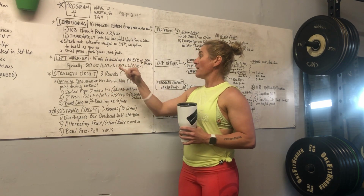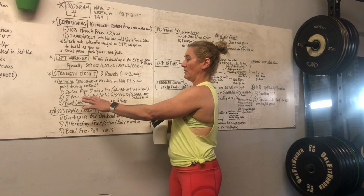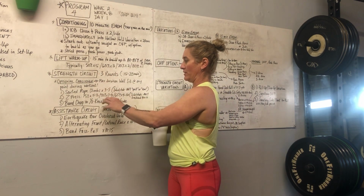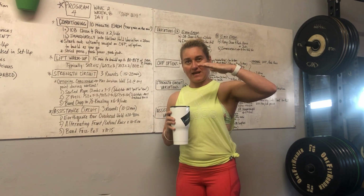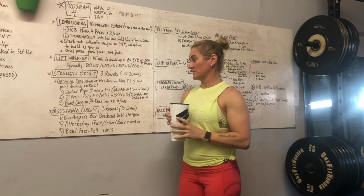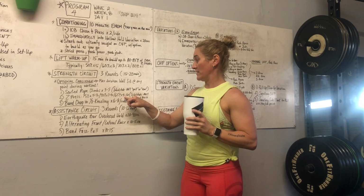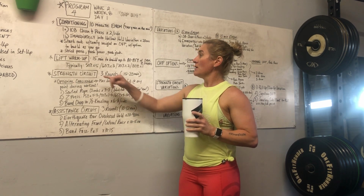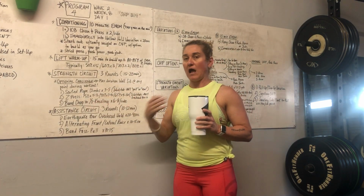But anyway, 15 minutes to build up to, for this day, based on the loading for the main lift. What I've done with this program is, in the work sets, which I'll get to in a second with the strength circuit, instead of staying with the same weight or even increasing the weight on each set, we go backwards. So the first work set is heavier, a little bit lighter on the second one, and then a little bit lighter on the third.